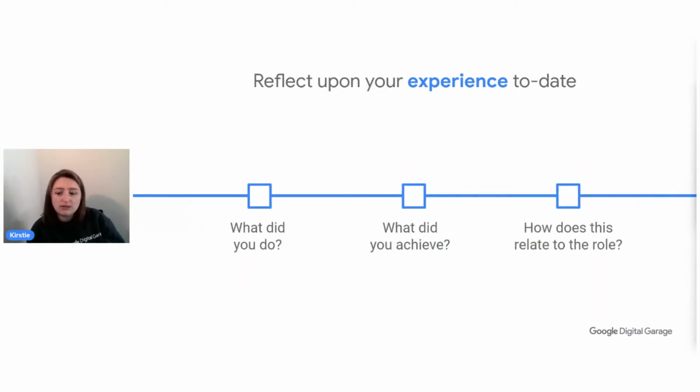So reflect on what your experience is to date. Think about, okay, I've made a list of all my experience. Now look at each of those points. What did you do? What did you achieve in that role, that volunteer role, that studying role? And how is that one singular experience relevant to the roles that you want to apply for when it comes to work? And work through your experience list in that way, making sure you've checked off each of these 3 areas for each experience that you've listed.